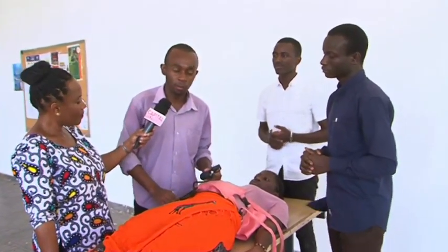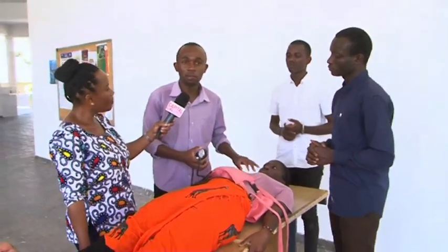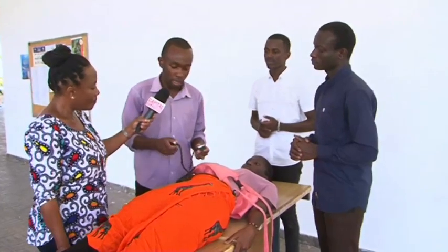So when you feel that the femoral pulsation has faded, you don't sense it again, that means you have achieved hemostasis. You have reduced the bleeding, which has originated from the abdominal aorta. So here I'm starting applying pressure.